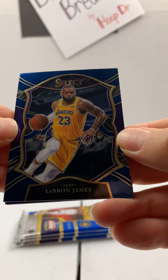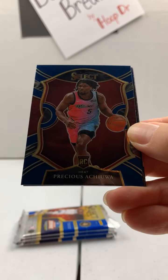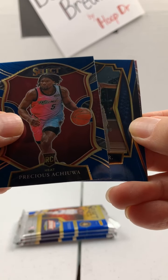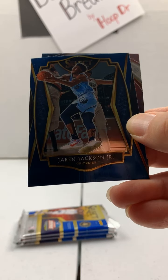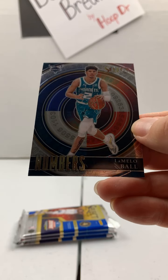All right, we have LeBron James. What a start to this pack. To the Lakers, there's a big name. Precious Achiuwa rookie card to the Miami Heat. We have a premier level, Jaren Jackson Jr., to the Grizzlies, and it looks like it looks like LaMelo.